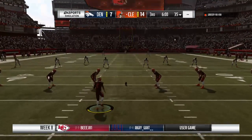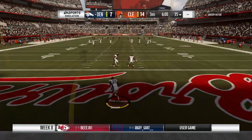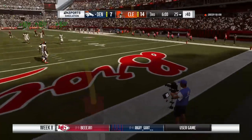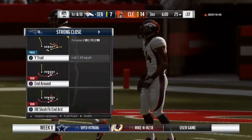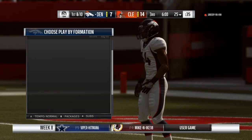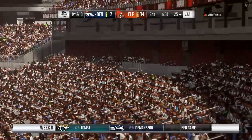Both teams appear ready for the fight ahead, and we resume action here in quarter number 3. And this will not be returnable. It's out of the back of the end zone for a touchback. Here comes the Broncos offensive unit here as they'll have it first to begin this third quarter. They're down here, but very much in this game.